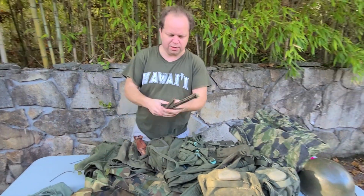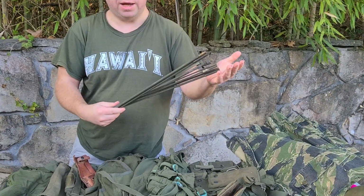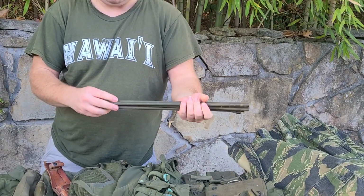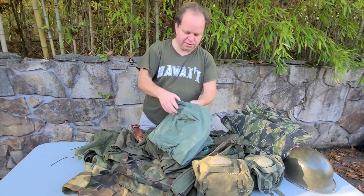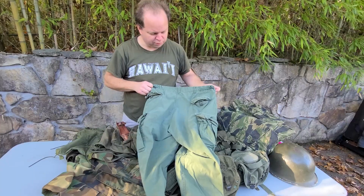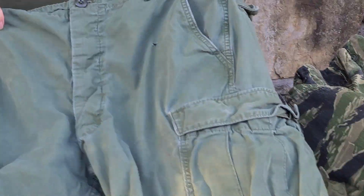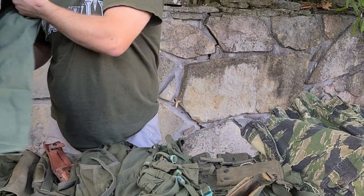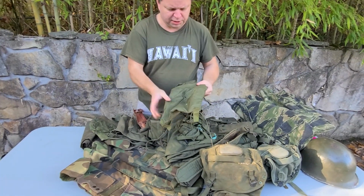Here we got an antenna. I think this went for one of the man pack radios. We've got a pair of jungle pants. These would be the pre-ripstop cotton poplin, probably from about 1966. We've got the 5-quart canteen.